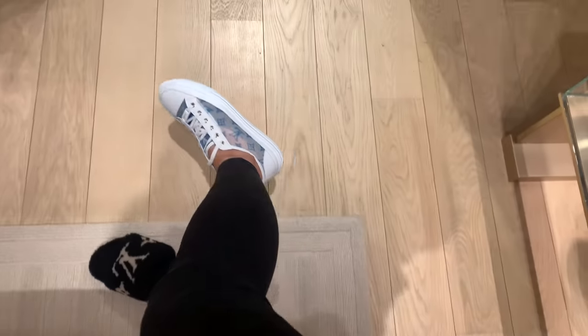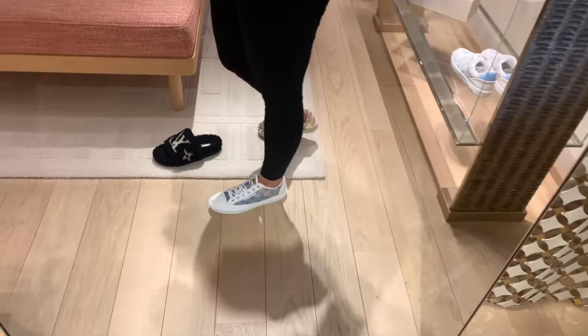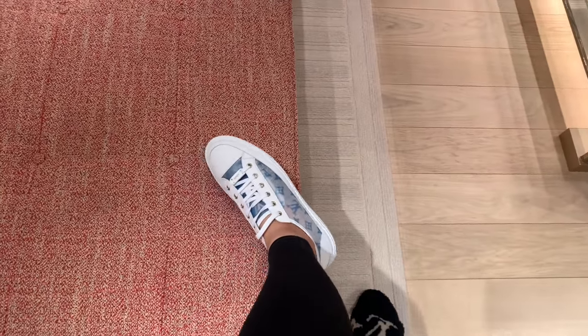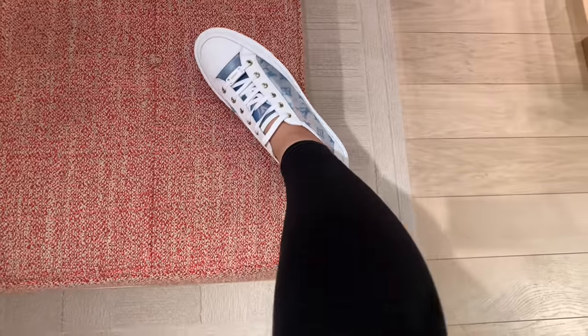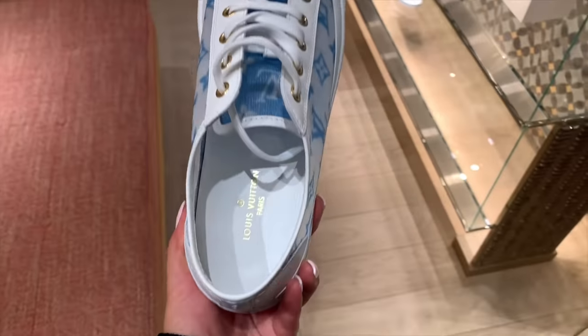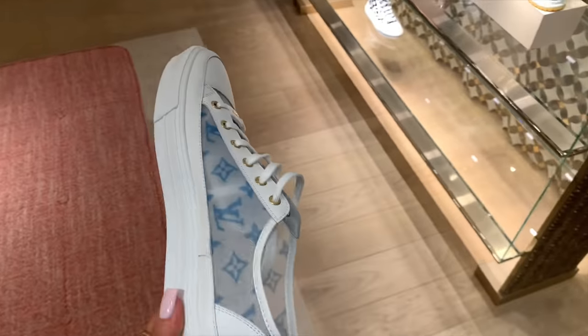These are really cool, but I don't have my size. Bear in mind, these look huge on me. These are size 41 and I'm 37 and a half, 38, sometimes 38 and a half, but these are huge on me. Oh, I wish they had my size. I really love them. Look at the mesh detail. So cute.